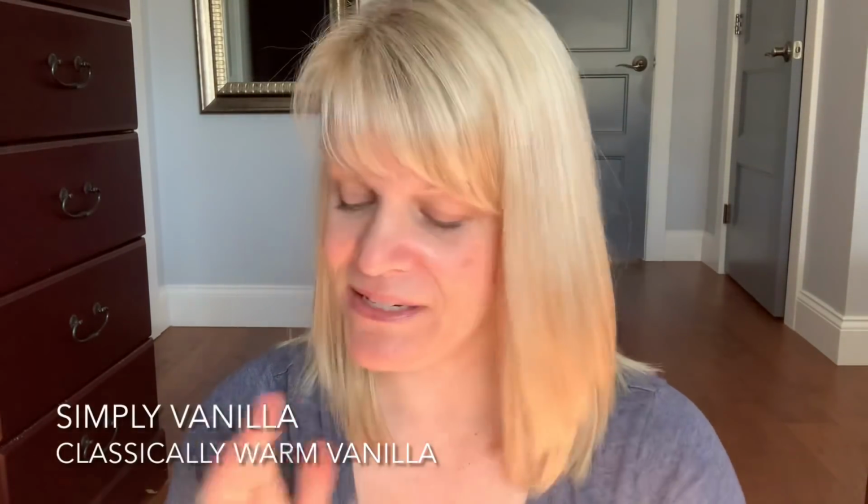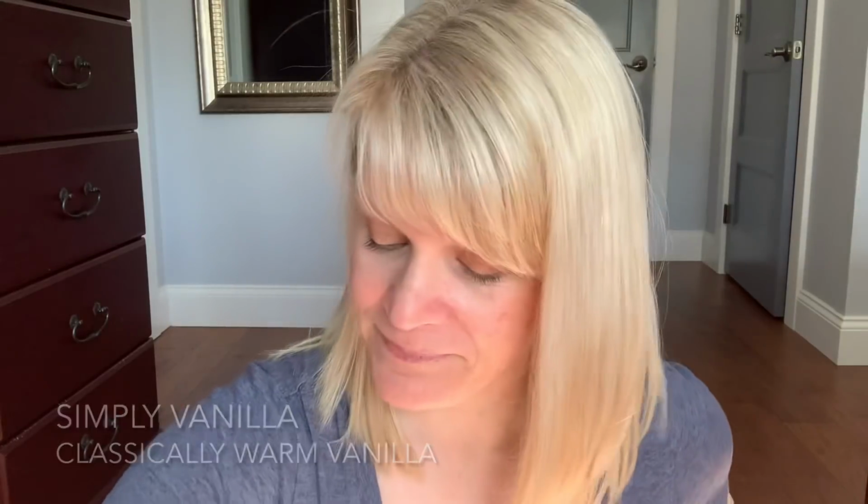One of my favorites, Simply Vanilla, because I'm a plain vanilla girl. You're going to see by what I get here, there's a lot of creaminess and a little bit of spice, but I really like Simply Vanilla. It's a nice, pretty, somewhat floral-tendency vanilla, but a beautiful vanilla at that.